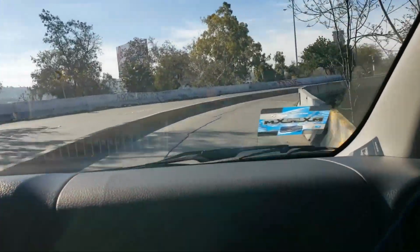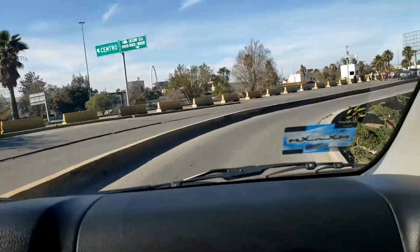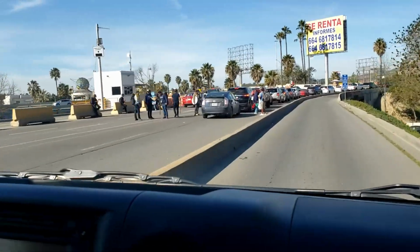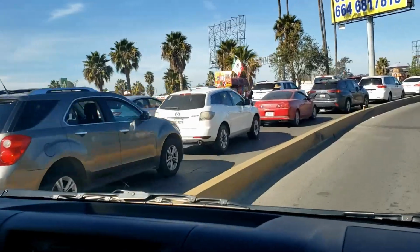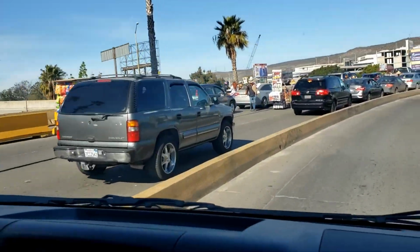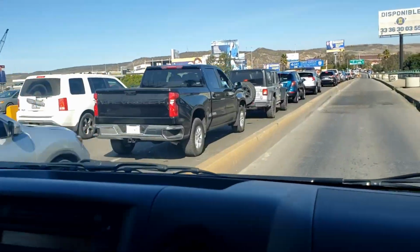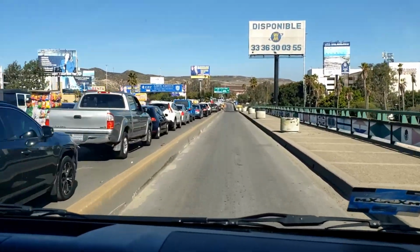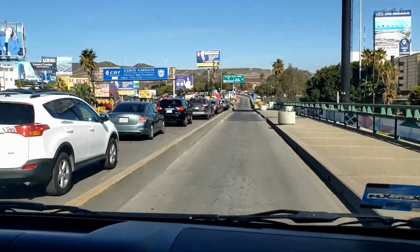Now we're going on top of the bridge, where you can see a line to the left of us. And this is a typical line that you're going to get waiting to cross the border. As you can see, we're passing all these cars here to the left. Imagine that. This is the time that you're saving crossing over to the U.S. And look, check this out. The lane is pretty open for us today. We'll check in with you in just a second.